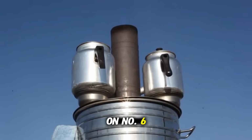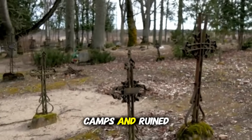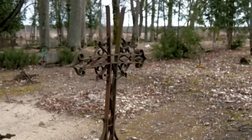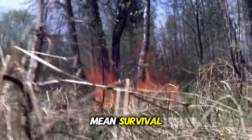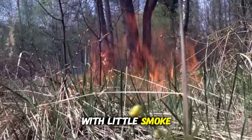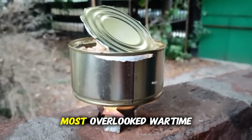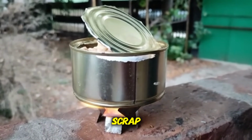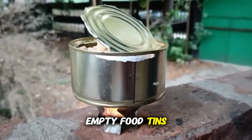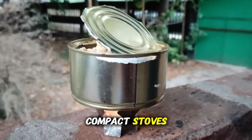On number 6, tin can chimney stoves. In the scattered camps and ruined villages of World War II, even a handful of twigs could mean survival. The challenge was how to burn them efficiently, with little smoke and maximum heat. The answer often came from the most overlooked wartime scrap: empty food tins. Soldiers and civilians learned to transform these cans into compact stoves.